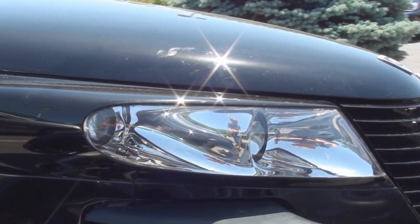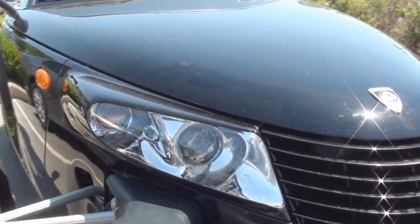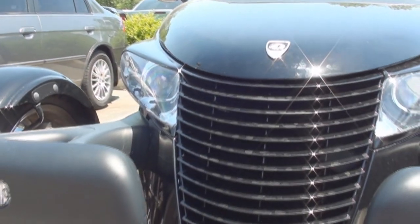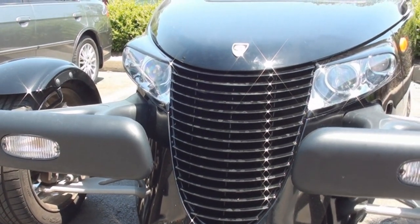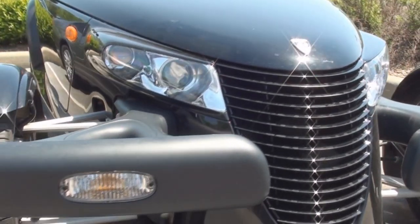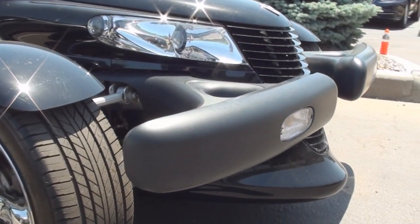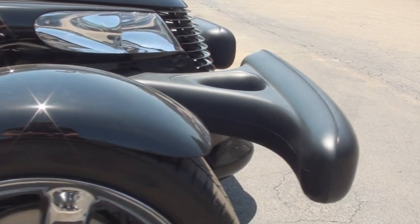The long front end begins with these quad projector beam headlamps. The front grille is color matching. And your turn signal markers are located on the extended black front bumper pieces. The Indy Racing styled front wheels feature color matching body panels on top.